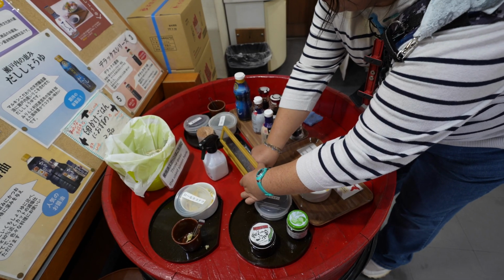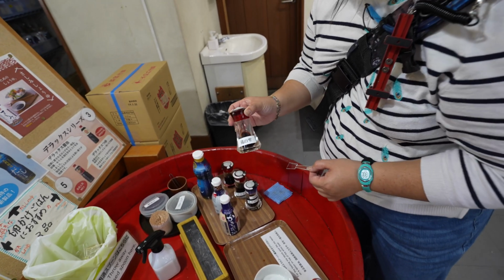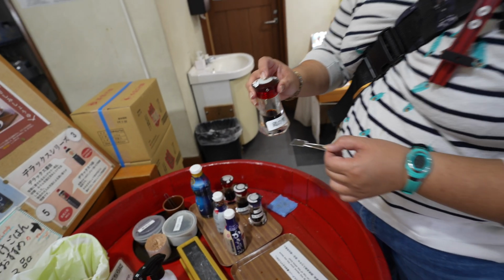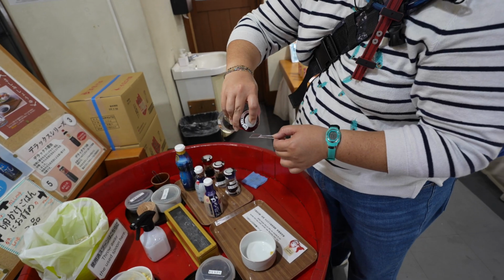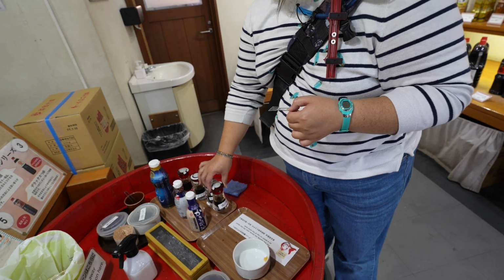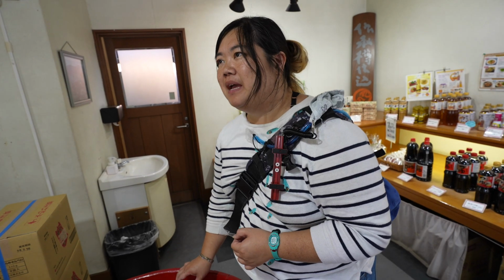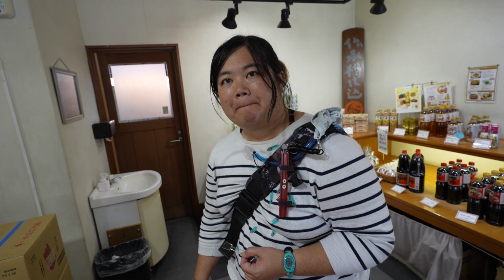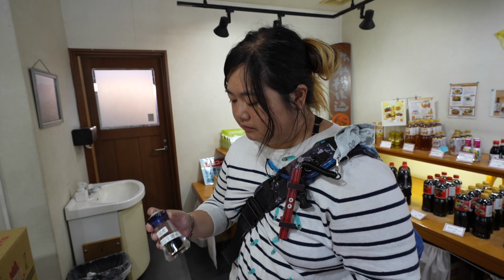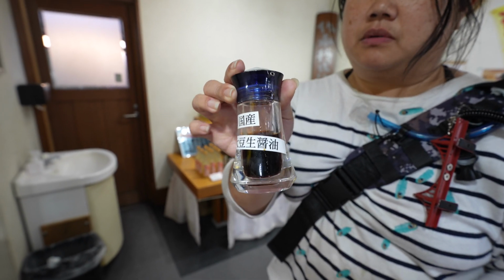Okay, just show it to me. Just a little bit. It has umami in it. Like it tastes like there's meat. Like it is just soy sauce, don't get me wrong, but it tastes like there's something else with it. The second one is this one. You're kind of covering up your finger. Oh, sorry.